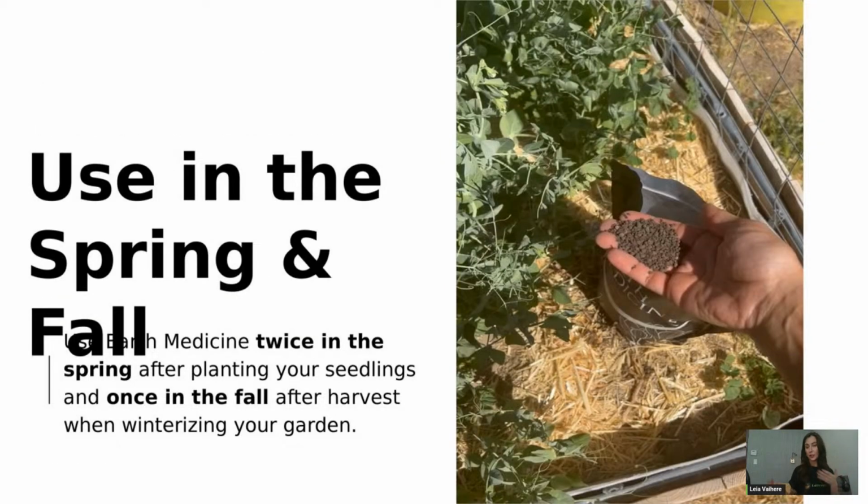And then application rate, which I've talked to you guys about. You only need to use it twice in the spring and once in the fall. It's super easy. My plants get so big that I can't even continue fertilizing them throughout the season. If you apply it when you're planting your seedlings and once again before the summer begins, you're going to see really great results. After harvest, if you want to winterize your beds, earth medicine applied then works amazing because it helps bring everything back to life in spring.